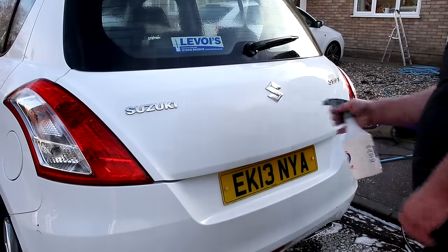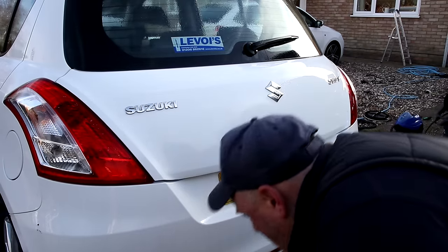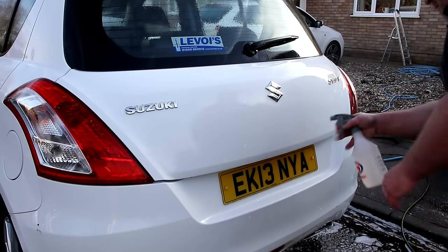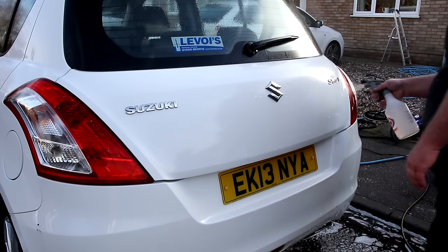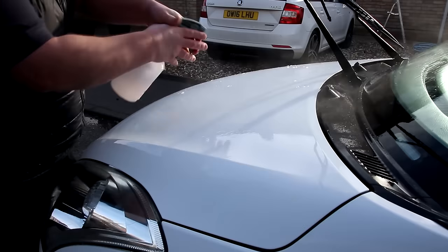So next up is Red 7. This is the fallout remover. We're going to switch brands now. We're going to move over to Autosmart. So Terry does this for a living. He tends to use Autosmart products pretty much on a daily basis. What you'll find in the motor trade.